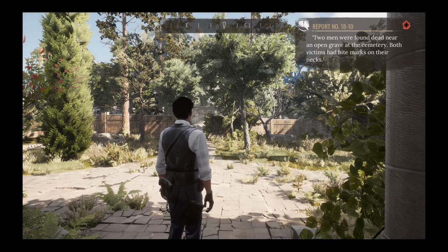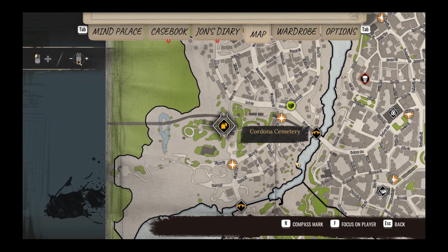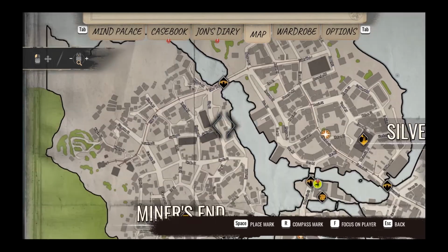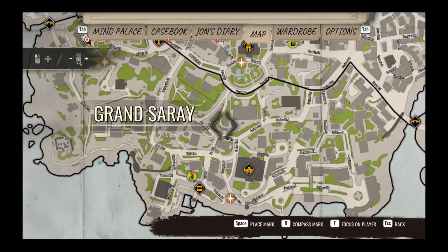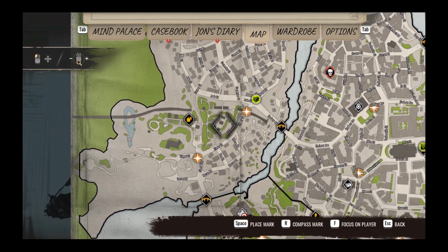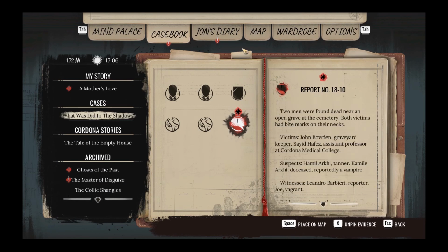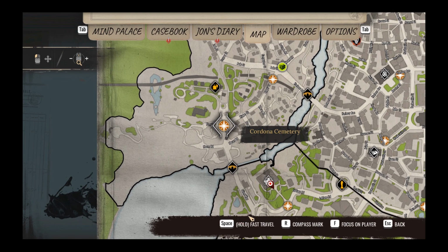Right, if we consult the map, we might have a fast travel point fairly near to where we're going. Although it might just be where we start off. We were at a graveyard, Cordona Cemetery. So is it there? Or is there another one? I suspect it's the same one. I was expecting to see a map marker though, really. Right, I mean, we'll go to this cemetery. It seems like that's probably the right one. And we'll fast travel, even though we're not that far away.